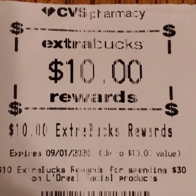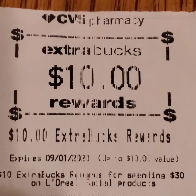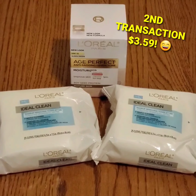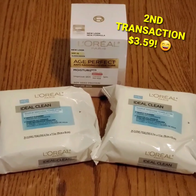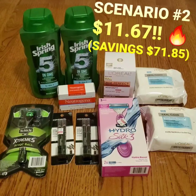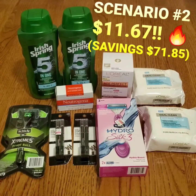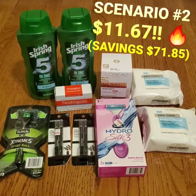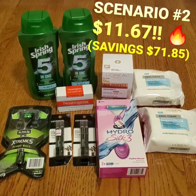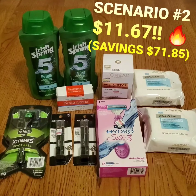I got back $10 extra bucks for doing the L'Oreal deal, making the cost for this transaction $3.59. In this scenario, the final cost of these two transactions combined is $11.67. That's a savings of $71.85.